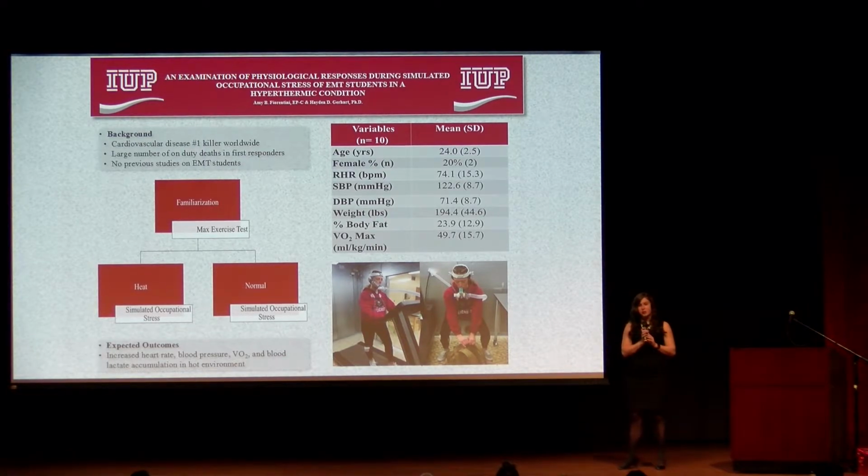So for this study, I'm using EMT students. No previous studies have used EMT students. A lot of studies in environmental conditions look at firefighters. So all first responders have to go through these environmental conditions, not just firefighters. So that's how I chose my population.